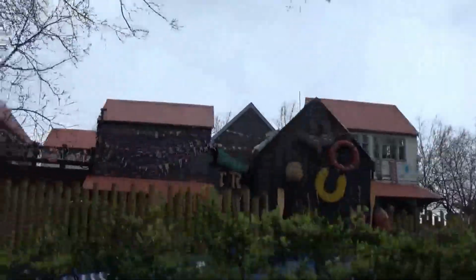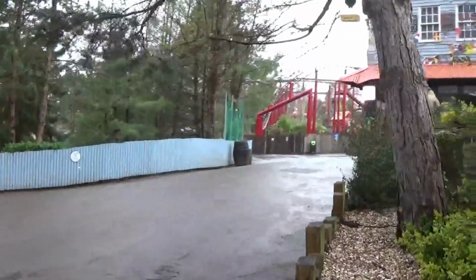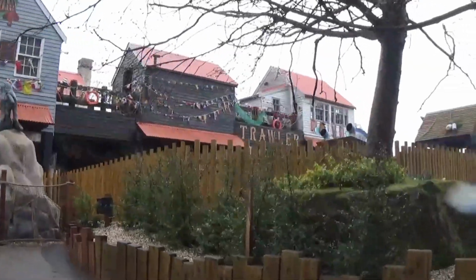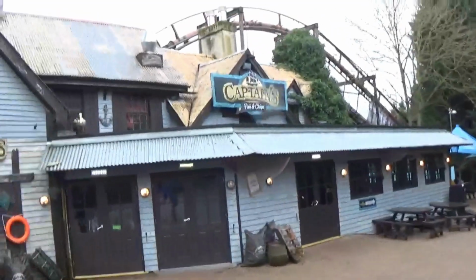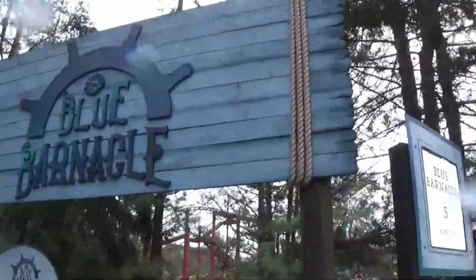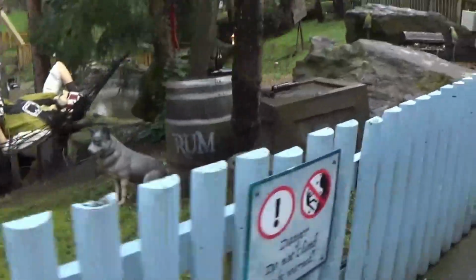Out of Wild Woods now, I'm heading down towards Adventures Cove, what was Williams' School. Then Dragon's Fury's over there. But yeah, it's a really nice area. Trawler Trouble up there, Captain's Fish and Chips just there with Vampire behind, and Blue Barnacle. I haven't done this yet. I might as well give it a go while I'm here, because last time I was here, it wasn't actually operating yet. It was still under construction.